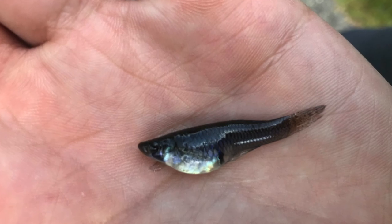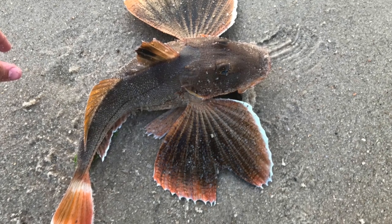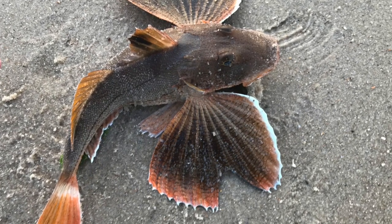It was crazy. And then after that, I finally caught the fish that you catch non-stop when you're saltwater fishing, the striped sea robin. Caught it on a bunker chunk, on outgoing tide. After this, I caught them non-stop all summer.